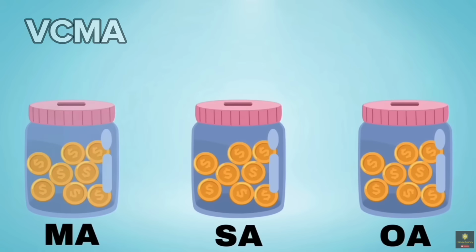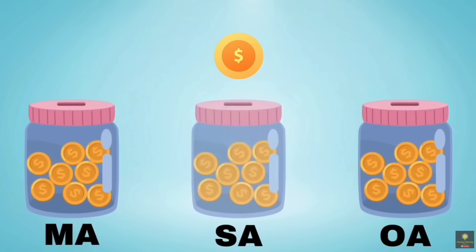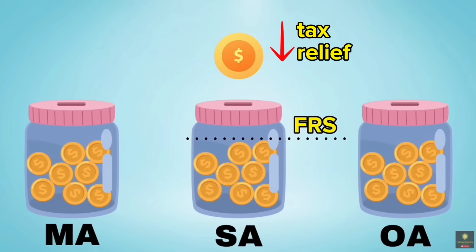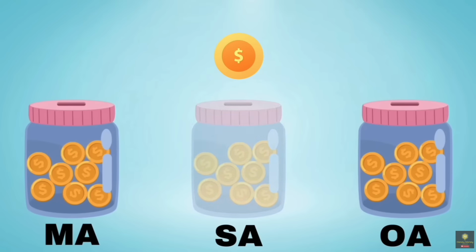Because if you do VCMA first, filling up your Medisave account to the BHS, your supercharged SA from the additional MA is going to fill up your full retirement sum faster, which also means you will have less tax relief opportunity from RSTU, retirement sum top-up to your special account, because your Medisave account is helping you to fill up the special account, right? So with that accelerated SA contribution, your FRS will be hit much faster.